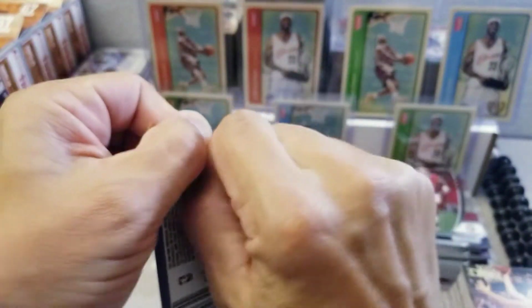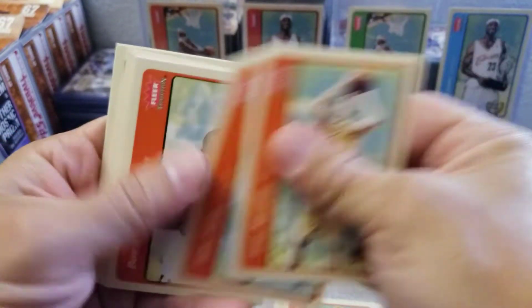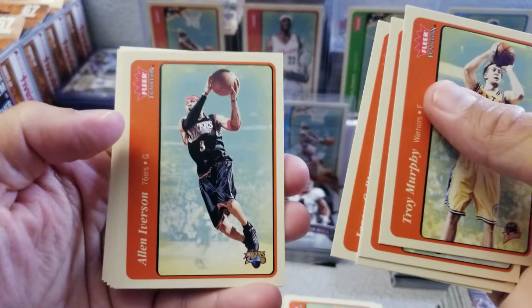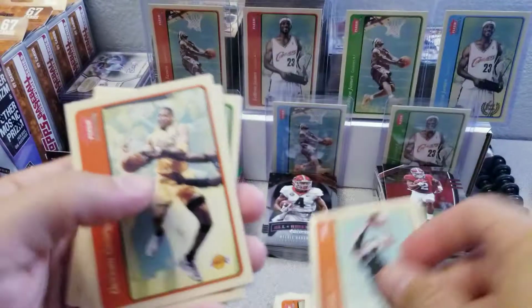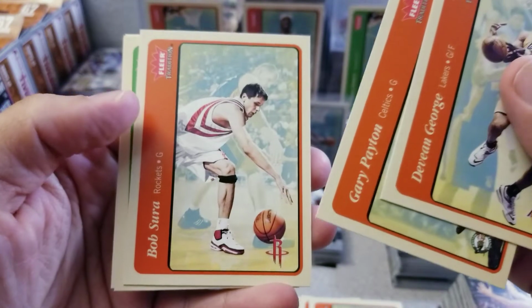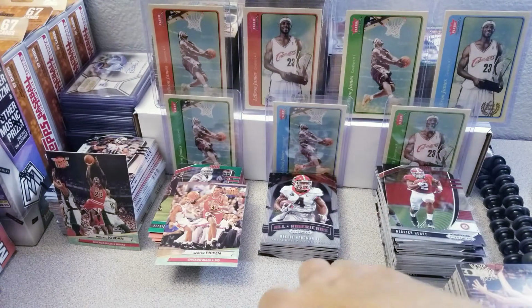Last chance for LeBron James, second year card. Let's see if we can get lucky here. And we got Troy Murphy, Mike Bibby, Bonzi Wells, Jason Collins again. Iverson, that's a nice card. These cards look nice, man. Devin George, Gary Payton, Bobby Sura, Antoine Jameson, North Carolina Tar Heel, and this guy. No luck. Oh, well.